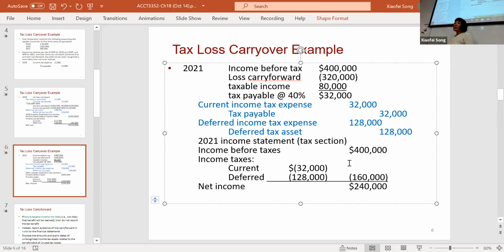Does that make sense? Okay, so just to sum it up: when you have income, you pay tax. When you have a loss, you can use this loss to get back the tax you paid in the previous 3 years. That's called the income loss carry back. You have the option to do that, and then you can also carry the loss forward.